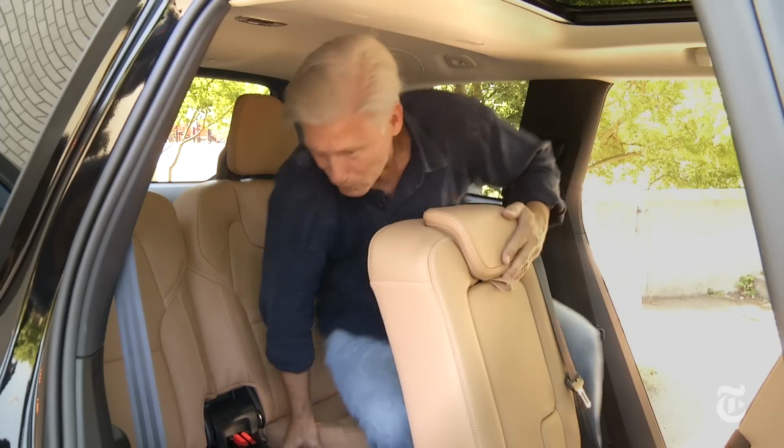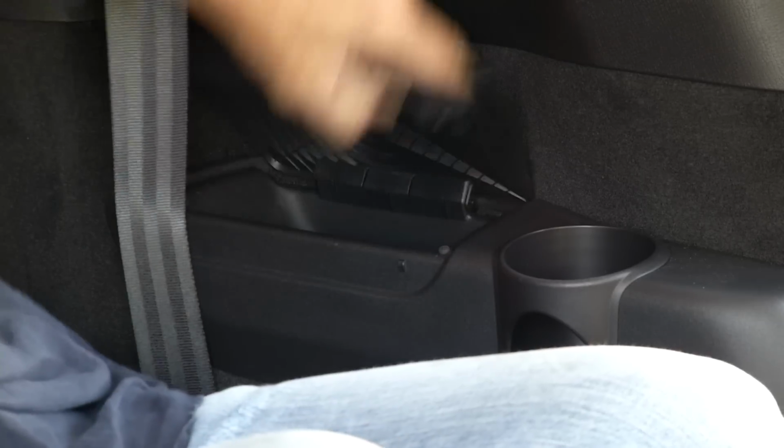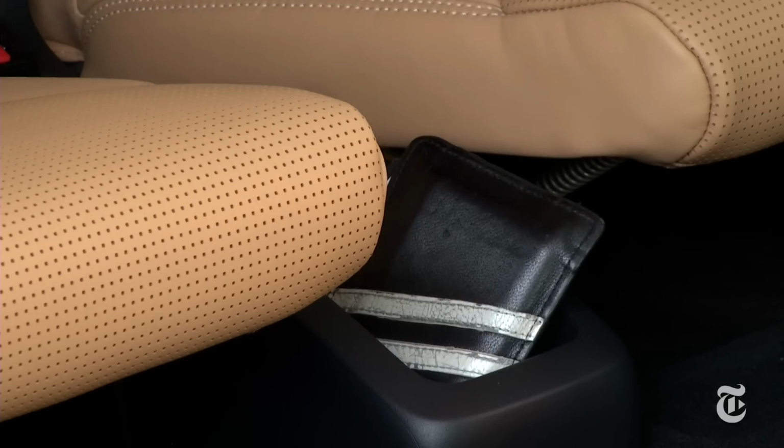Getting to the way back is easy enough. With the second row slid up about midway, space in the third row is akin to flying coach. It's not bad, but if you're often going to carry 7 people, I would suggest a minivan.